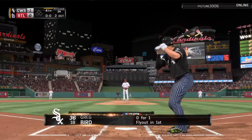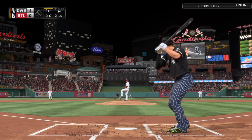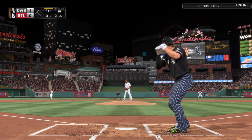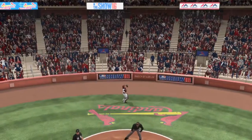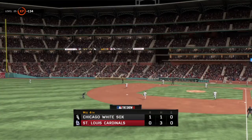Now batting, striding into the box, Greg Bird. He flew out in his last at-bat. Oh, had him chopping at that one. It's 0-1. One run, just one hit, and no errors so far for the White Sox. Swinging a high pop-up straight back, though it looks as though he'll have room back there. And he'll get under it to put it away in foul territory, and that ends the inning.